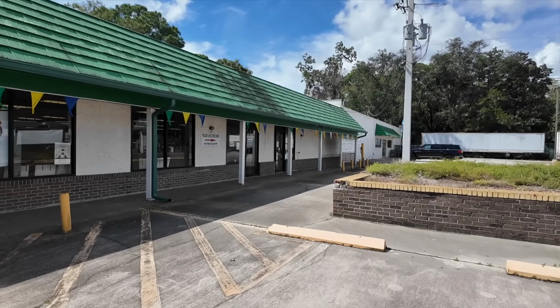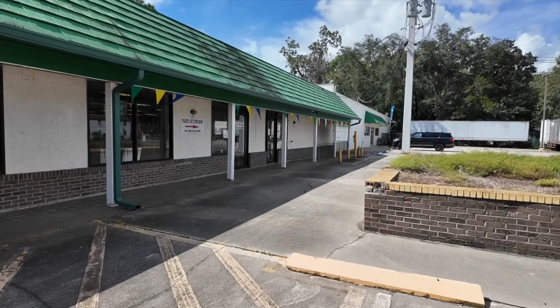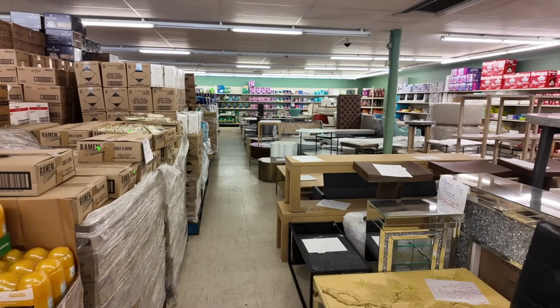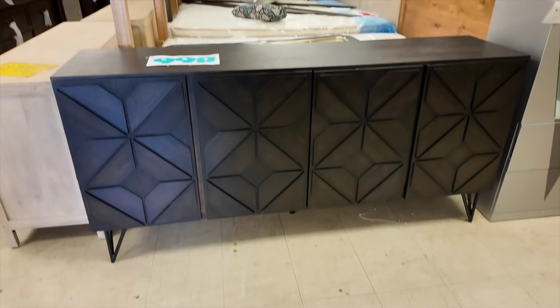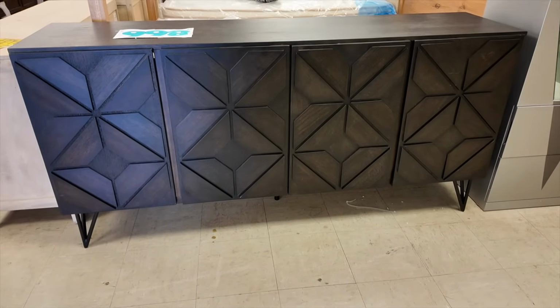So once I got him out of IKEA, I remember this place called Victor's that we had gone to before. Victor is a consignment seller. So this place is actually like a grocery store on one side, and then he has a warehouse full of scratch and dent furniture on the other side. We hit the jackpot here.